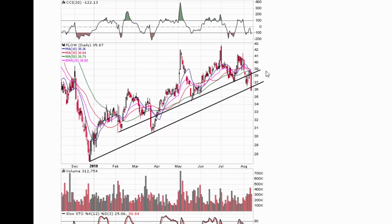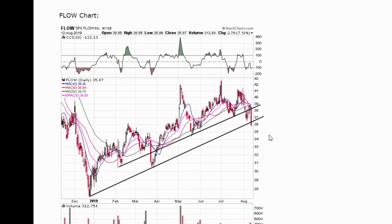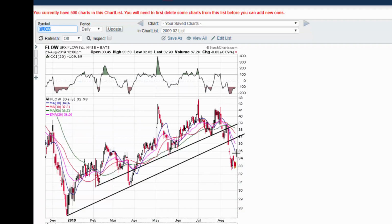The price at which you sell the stock and the price that you buy the stock back at, that difference as a percentage is what you make on the short. Okay, this one had an entry point of a move below 35.50, so we're looking for confirmation of this break of this uptrending channel here. And we can see that the day after we featured the stock, it actually opened below there, so you could have shorted between, say, 35 and 35.50, somewhere in there.